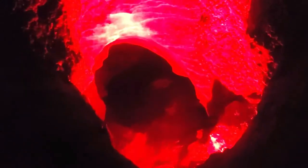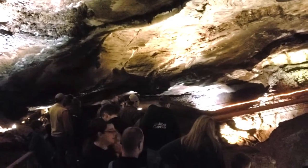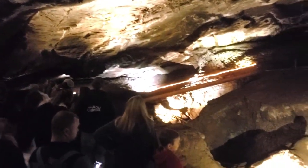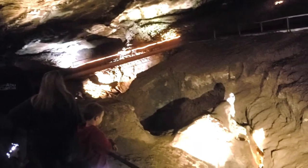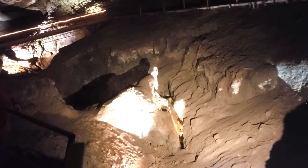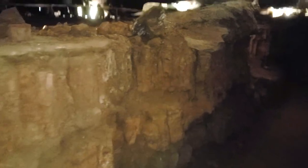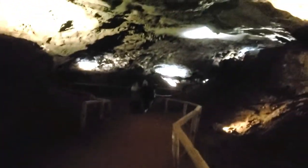The Devil's Hole. Yeah. Okay, right away. It's literally just a hole. Supposedly this is the baby Grand Canyon right here. Pretty cool. We're way behind. Gotta catch up.